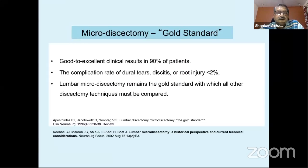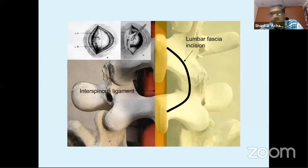Microdiscectomy still remains the gold standard, and all the other newer methods of discectomy are comparable to microdiscectomy. And if you can do a good microdiscectomy well, I think you are fine in treating the patients effectively, because you should not do any harm. And the complication rate of dural tears, discitis, or root injuries with the microdiscectomy is less than 2%.